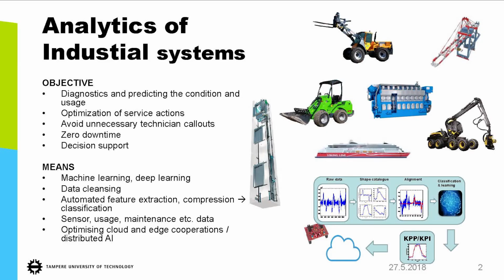A lot of work obviously has to be done beforehand. Most of the time usually goes to data cleansing, feature extraction, compressing the data, and after that, the classification and different statistical methods that we use. And the data that we are dealing with is usually sensor usage and maintenance data. The goal is to optimize the cloud and edge cooperation so that we have so-called distributed AI. And the systems you can see there, we have been working with elevators, wheel loaders, cranes, diesel engines, and so on.